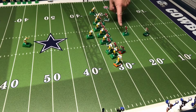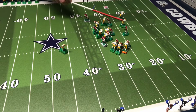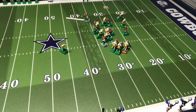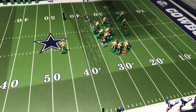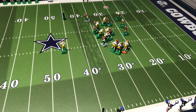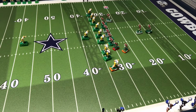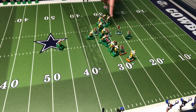Snap of the ball. The quarterback back to pass. He's got number 88, white stick. All right, number 88 going for the white stick, and he missed it to the left. It's going to be third and 2 for Indiana. Snap of the ball. The quarterback has it, going into the line.